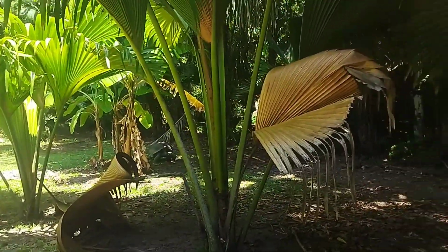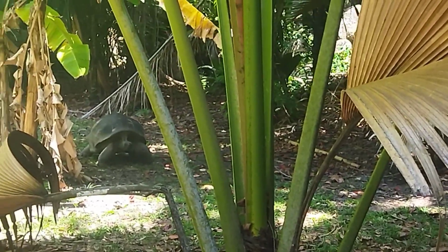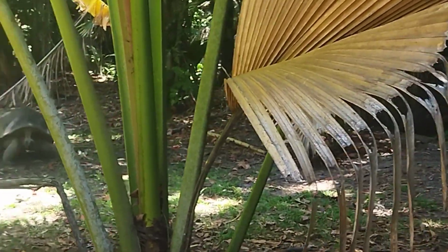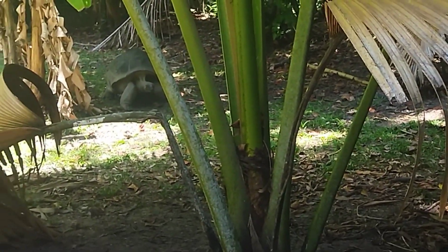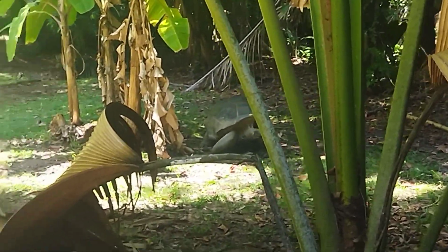Look, there's the tortoise. Let me tell you something. Here there are two males and one female. But in Seychelles life, we have more ladies than men. We say five ladies equal to one man in Seychelles. No, we are not allowed to have five girlfriends. With this heat, they will kill you.